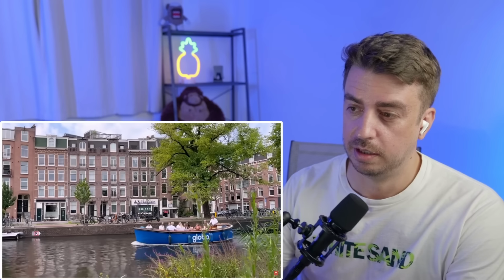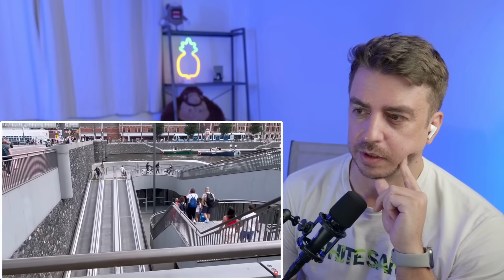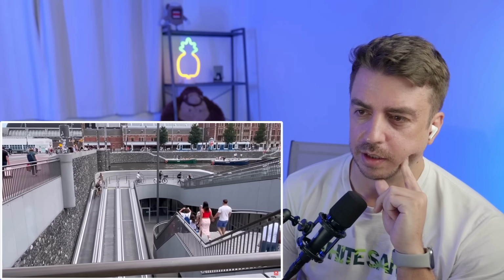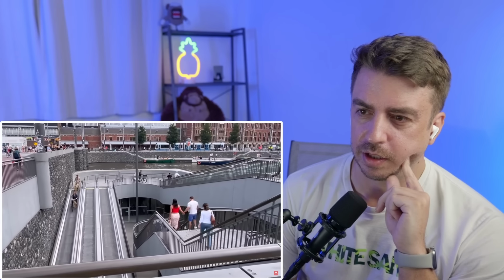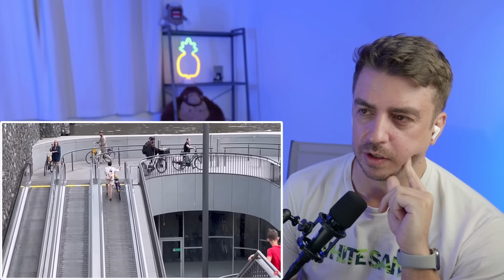Another convenient thing can be found right outside of Amsterdam Station, the bicycle parking. Amsterdam has these cool underwater bicycle parking garages. And if you don't have a bike, no problem. You can use your public transport card to rent a bike here. I think that's pretty cool.